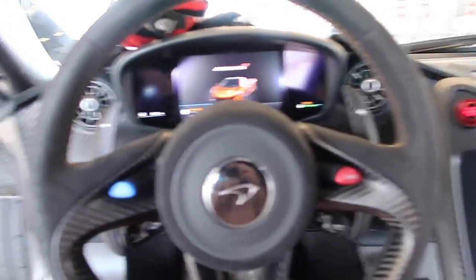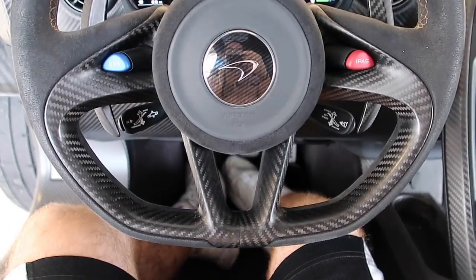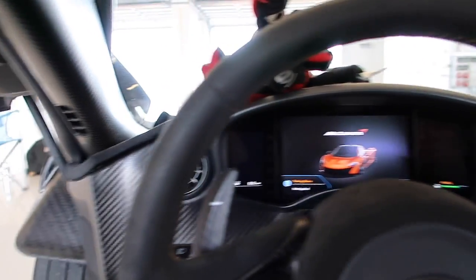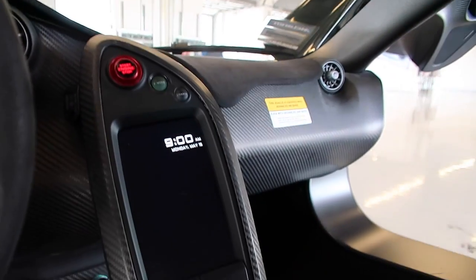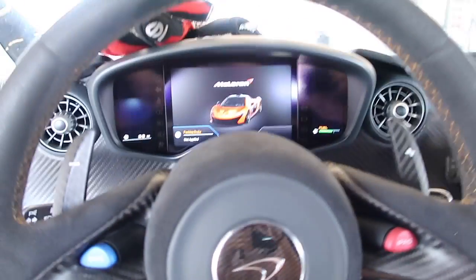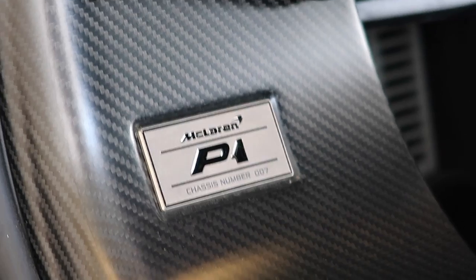Oh my god. This is the place to be, let me tell you. I never ever thought I'd be in a P1. Chassis number 007. That explains all the 007 stuff. But this is just insane, crazy. Wow. This is the best place to be in the world right now. I wouldn't want to be anywhere else.